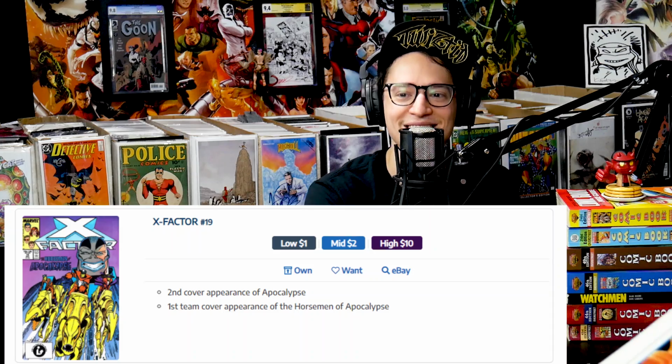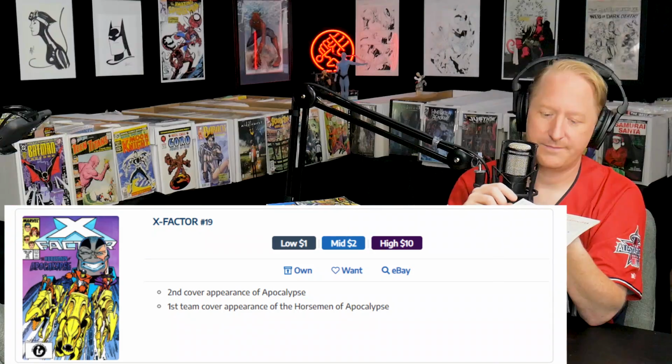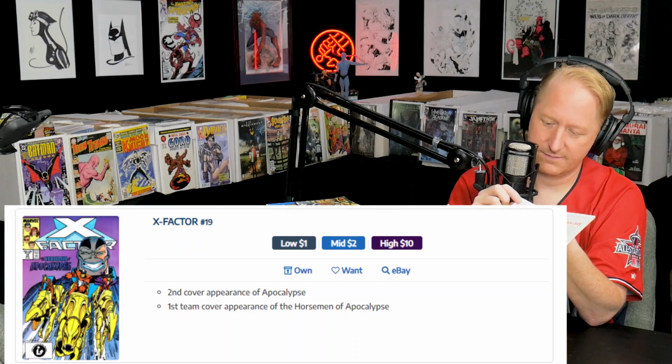It's the first team cover appearance of the Horseman of the Apocalypse. And it goes average high sales about $10. Okay, so there's quite a few spine ticks, and pages are definitely closer to cream color. We got a little bit of foxing on the top here. Probably a very fine minus.